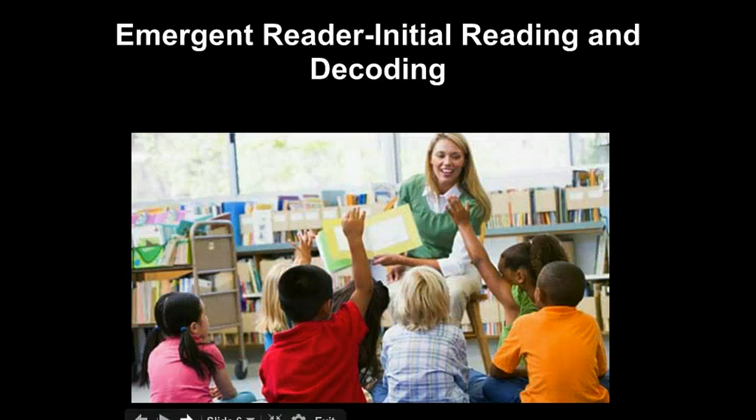Next stage is the emergent reader, or as Charles put it, the initial reading and decoding stage. Now we're at end of first grade, second grade, maybe some students in third grade. I hate assigning time periods to these reading stages because different students come in with different needs. But think about your first grade students. What does their reading and writing ability look like in first grade?